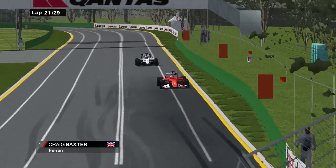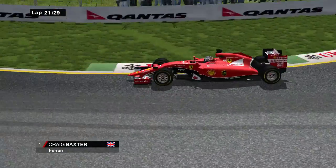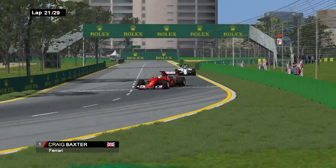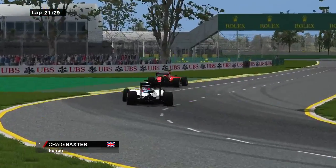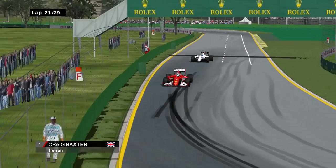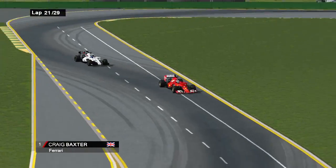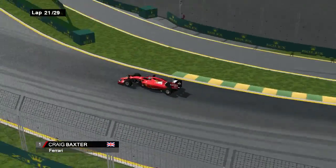And he's still not close enough to make a move into this right-hander. And Craig Baxter seems to be struggling a little on these tyres, I think, or maybe even fuel. I wonder if he's saving fuel at this moment in time. He might be low on fuel. He locks up there, quite a bad lock up into the second last corner of the lap.